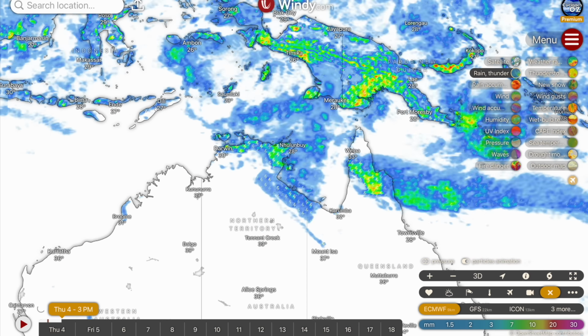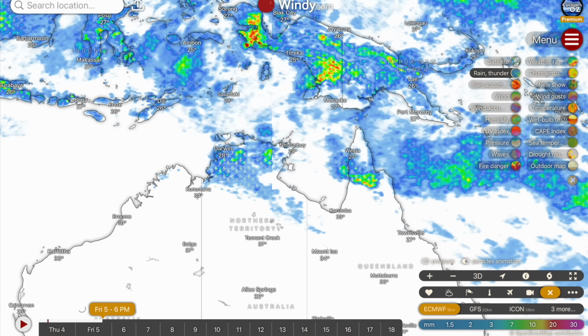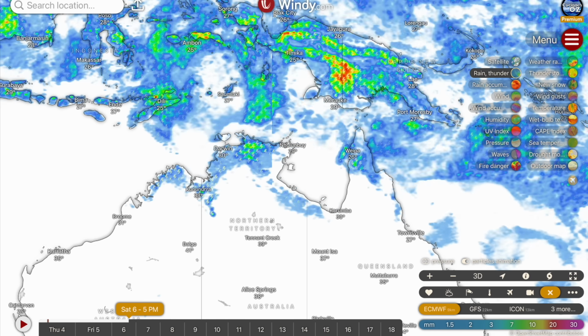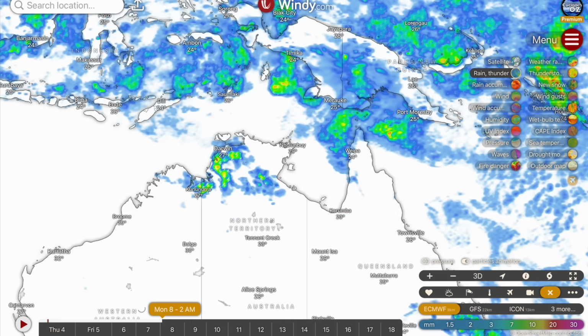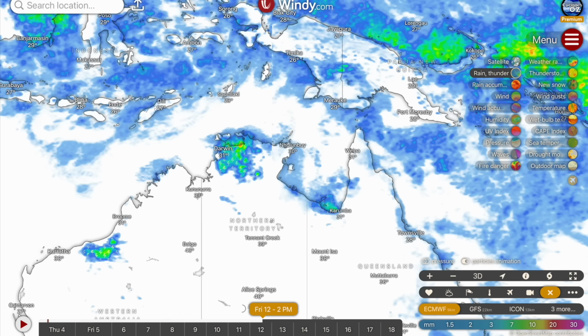And just speaking of enhanced thunderstorm activity, as we head out to another Madden-Julian oscillation burst, we are going to be talking about a lot of storms over the next 14 days through the top end of the Northern Territory and parts of northern Western Australia. Again, quintessential for this time of the year. We expected as we head in towards December, our first official month of the rainy season, and up in northern Australia, we're going to be seeing a lot of thunderstorm activity develop. It's going to start from Sunday and then out towards early next week.